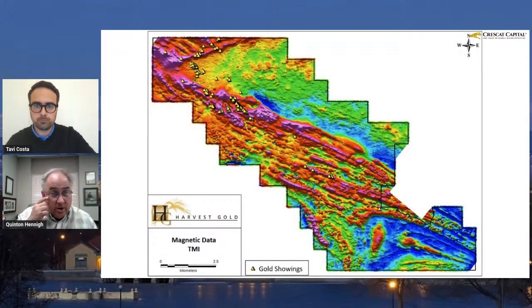So here's Mousseau. Magnetics suggest very finely banded rocks, classic greenstone. They have just an ocean of greenstone terrain to explore here. They've got something like 12 or 15 linear kilometers of strike along this belt. Lots of gold anomalies. These are data derived from government databases, but there are a lot of gold showings in this terrain. These guys have a very fertile area.